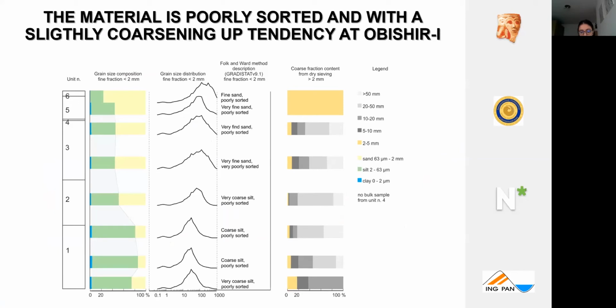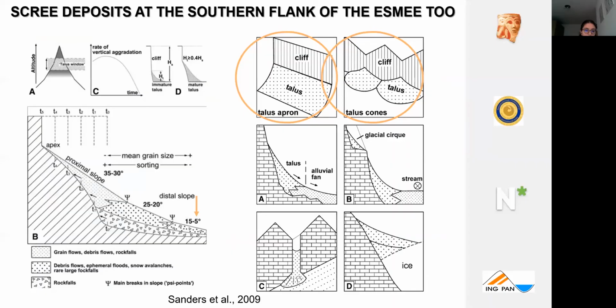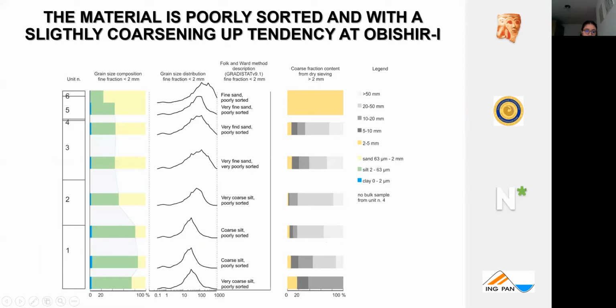So thanks to the grain size analysis, we found out that the material is poorly sorted, that it matched this scheme. So at the distal slope, the material is poorly sorted. And also we have a slightly coarsening up tendency going upward. These tendencies are really slight, because we are going from sandy silt to silty sand. So the difference is really little.